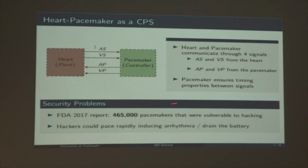So, a little bit about the pacemaker context that I will be talking about. In this particular diagram, I'm talking about the DDD mode pacemaker, which is a dual chamber pacemaker, where this is a typical example of a cyberphysical system where the pacemaker is sensing both chambers of the heart, and we can think about two digital inputs coming to the pacemaker, the atrium sense signal and the ventricular sense signal. And the pacemaker acts as a controller which is generating two outputs, atrium pace and ventricular pace. I will give some more details and some more timing diagrams later.